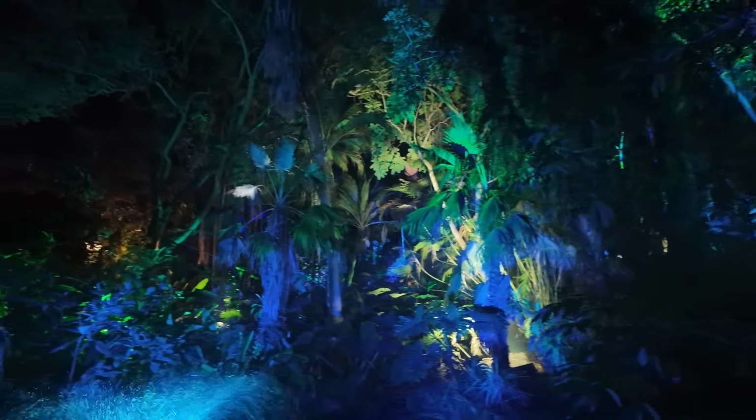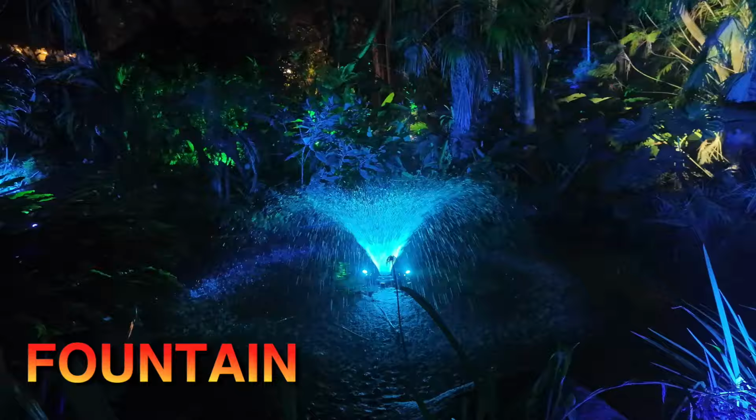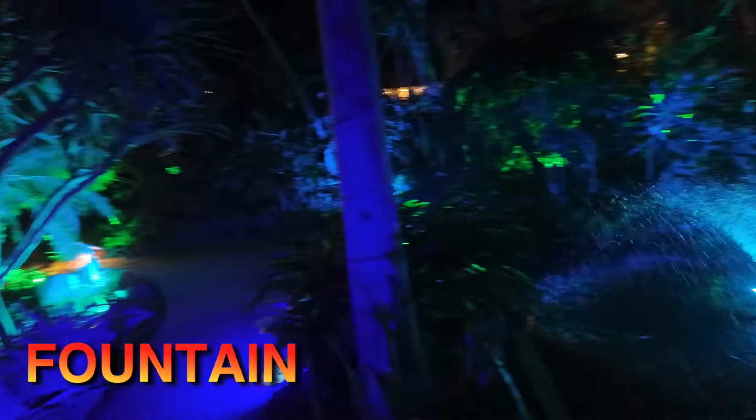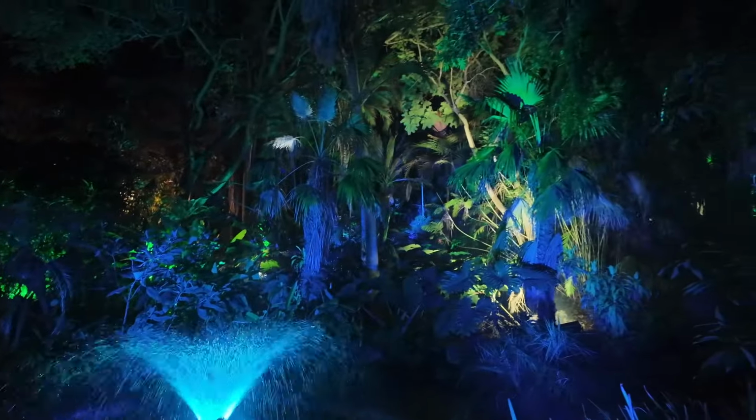Back around there's a waterfall continuation. But you can see this little water sprinkler right over here, which is still beautiful. But then you continue on with the trail down that way to the left. But we're gonna go up to see the steep one.